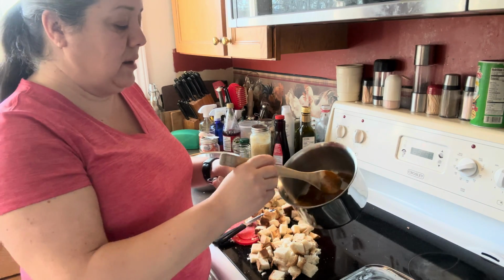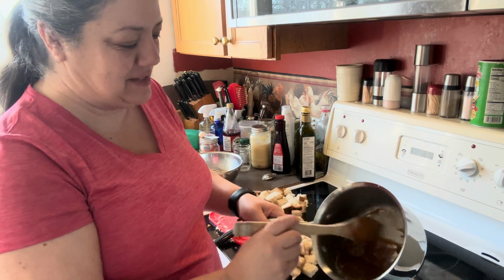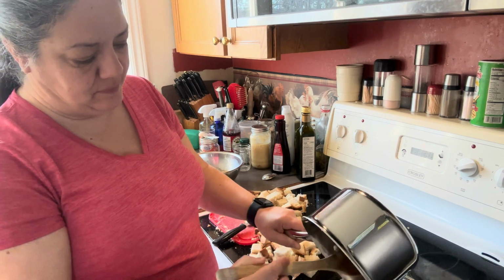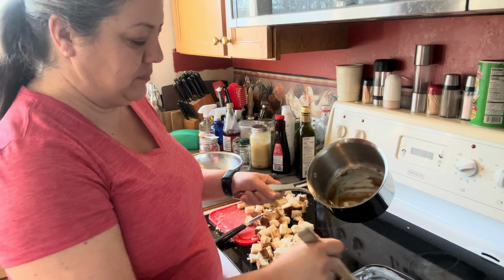I may or may not have started cooking this, I'm not sure. Doesn't seem like it's mixing together as well. That's okay. There's my brown sugar and butter. It's supposed to be all over the bottom.